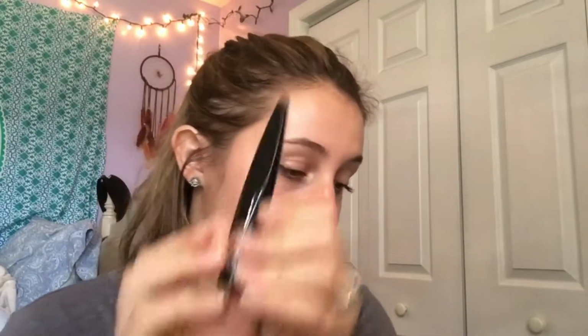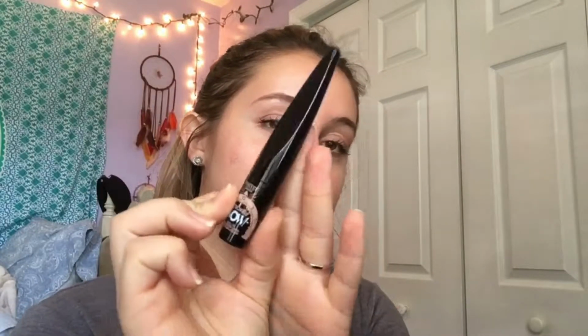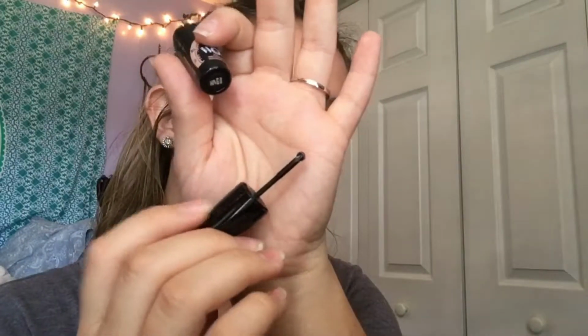And last but not least is the Butter London Stroke of Wow Roll-On Liner. Now they did have two kind of liners that they were sending out in the box. They had this roll-on one and a regular one. I've never had a roll-on liner before, nor did I really care for the craze about it or anything. So we'll see how it goes. The packaging is pretty interesting. It is in the shade Pitch Black. It does retail for about $19.